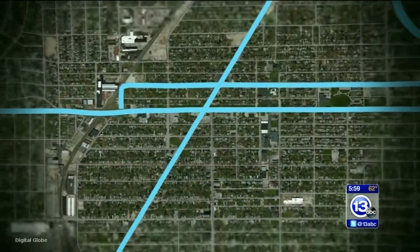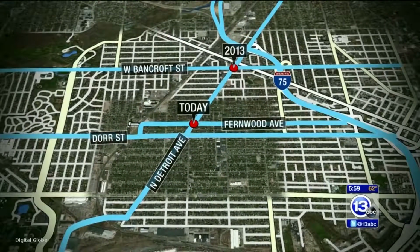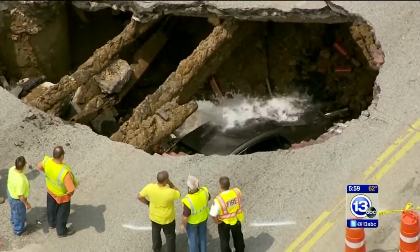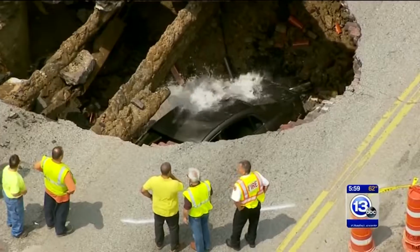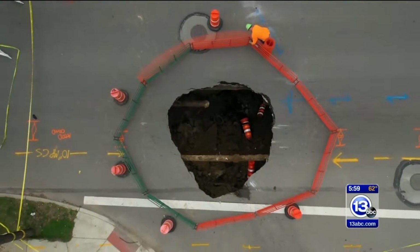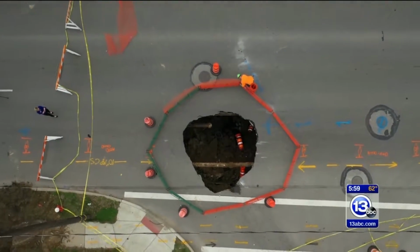The collapse just blocks away from another massive sinkhole 6 years ago. The road opened up, swallowing a car just about 8 blocks away. The age of our system is definitely significantly old. I think that we have our job, our work cut out for us.